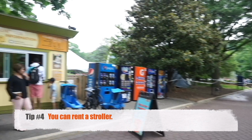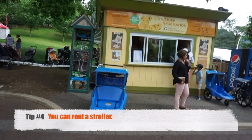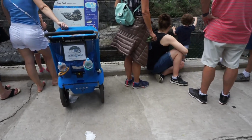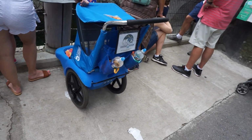Another top tip is that you can rent a stroller at the zoo. Here's what they look like. They're just that hard plastic material, similar to the ones you can rent at Disneyland, but they're great if you have older kids who don't normally need a stroller, but would like one for lots of walking around the zoo.